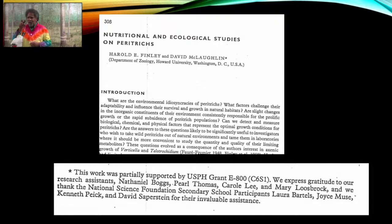At the very bottom, which is what I found most interesting in studying this document, is the fact that he lists the students who worked as assistants in the research lab. And some of those students were his special students. One of them was one of his first students to get his doctorate, Nathaniel Boggs.